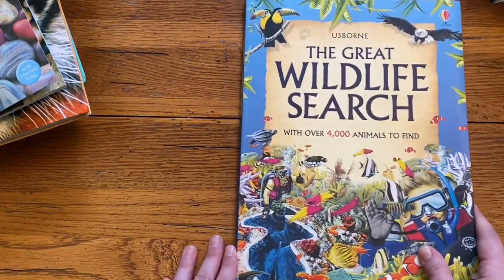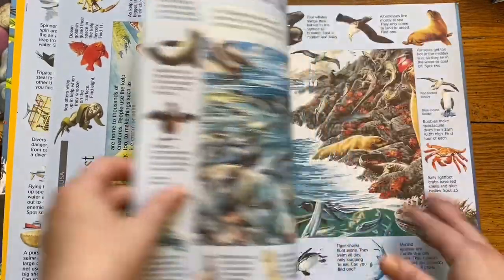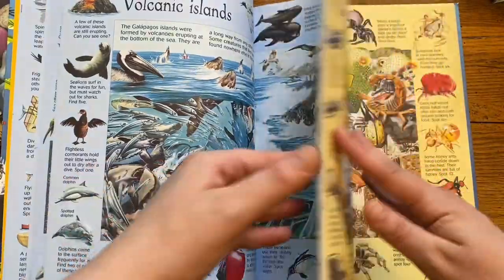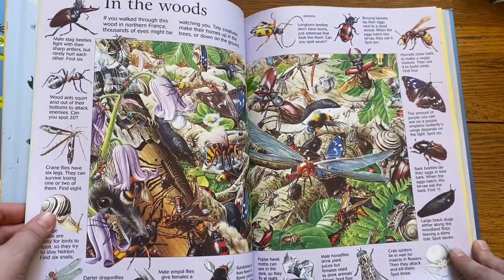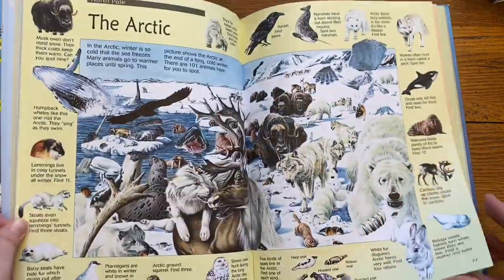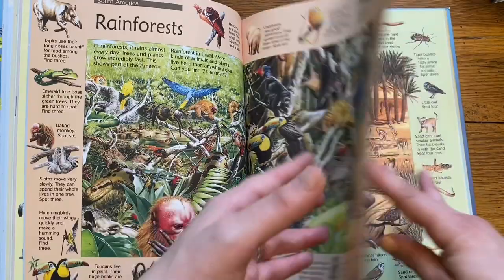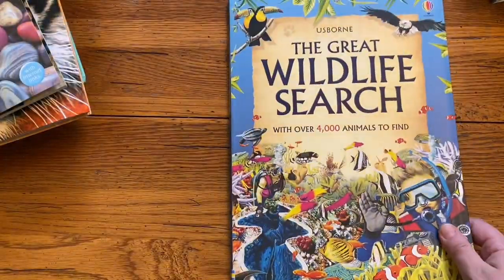This one I've had for a while, so it may not be around anymore. The Great Wildlife Search. It's more like a seek and find, but it's got a bunch of different animals and information about the animals. So kind of a fun one. I wouldn't put it at the top of my must-have books necessarily, but we already had it on our shelf, so I just thought I'd show you in case it's still around.